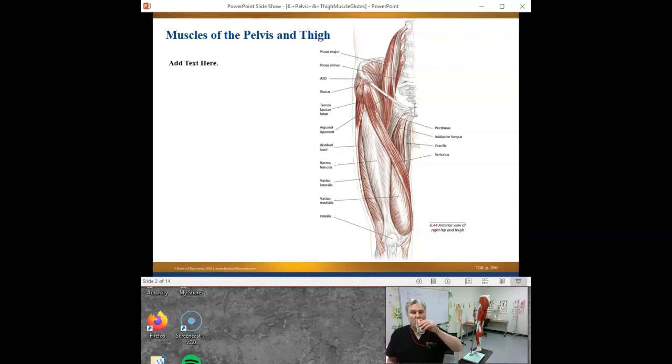If you look here, there are a couple muscles that attach the spine, you'll see the low back there, into your femur, into your hips, both. And that's the psoas major, psoas minor, and iliacus. I don't know if you can see them in the picture, but I hope you can. They are some of the top muscles up there on the list. Try to find the psoas major, psoas minor, and iliacus.